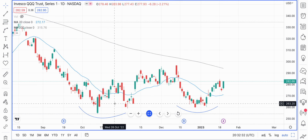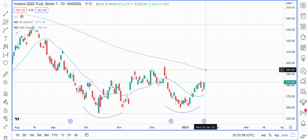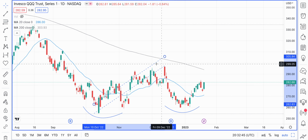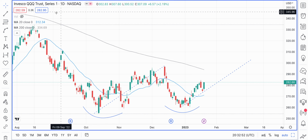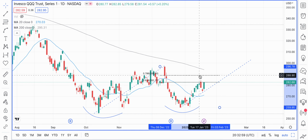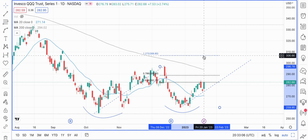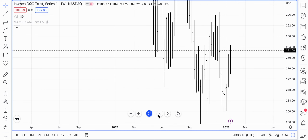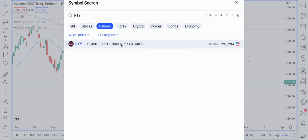And similar to NQ, it looks like we are in this ABCD pattern. We'll find some resistance around the 295, and this longer term ABCD can take us to around 303, and that would be an interesting level to watch. Let me just quickly see if there is some expansion here. And yeah, so 306, 307 is just going to be the 1.272 expansion, so that's going to be roughly the range for these QQQs.